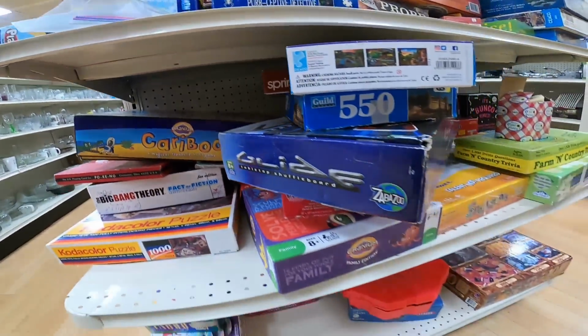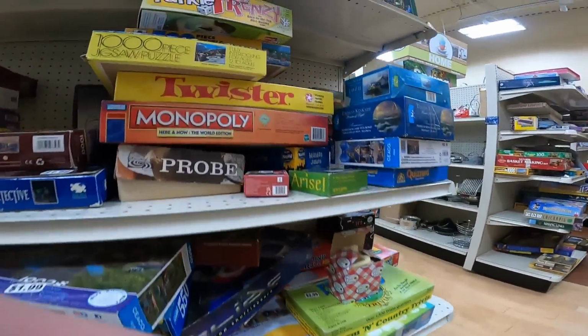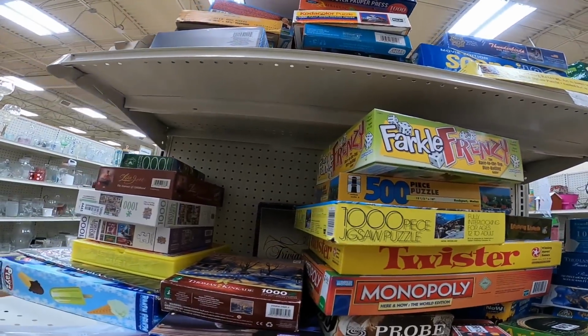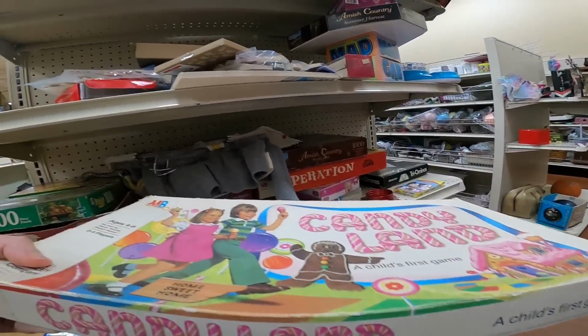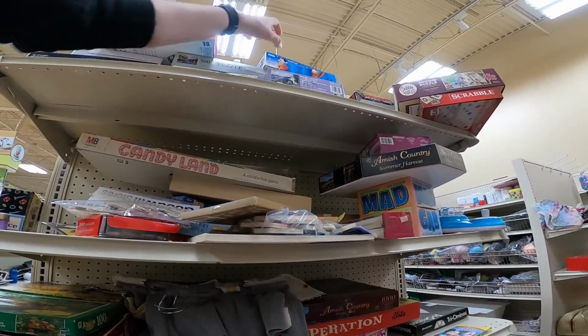I see that Cranium Cariboo game, which is a huge bolo. It's missing almost all the pieces, unfortunately. Been a while since I found one of those, but I usually sell them on Amazon for around $100 when they're complete. Candyland, here's an old vintage Candyland. They actually do well on eBay. Again, that one was just missing pieces, had some damage.